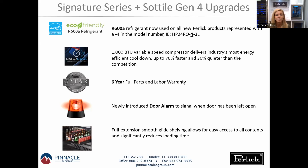And next, this is huge. Perlick has doubled their warranty from 3 to 6 years, full parts and labor warranty on all of their Gen 4 pieces. Next, we have the door alarm, and I'll showcase that to you in a moment.